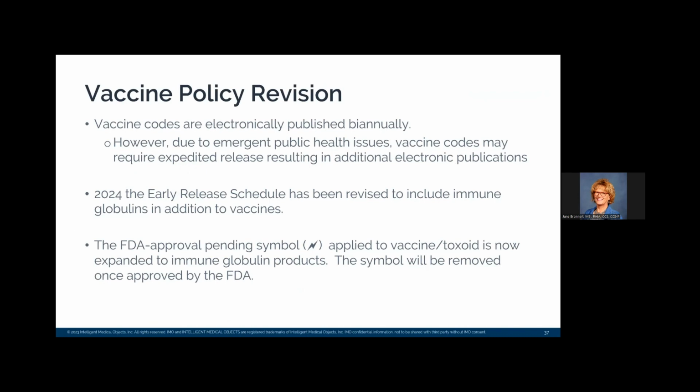In addition to including the immunoglobulins in the early release schedule, the use of the symbol for FDA approval pending will now apply to both vaccine toxoids and immunoglobulin serum recombinant products. The symbol will be removed once the FDA status changes to approval. The introduction for Appendix K, product pending FDA approval, has been revised to support this change also. In addition, AMA monitors all of the AMA sites and provides these updates via our scheduled release.